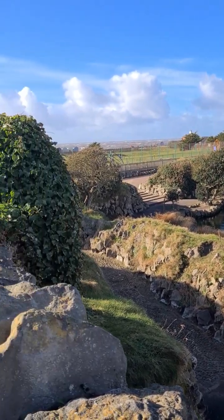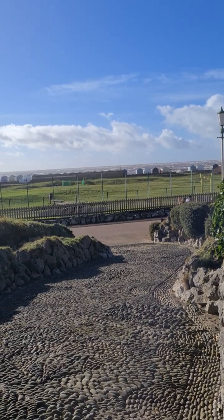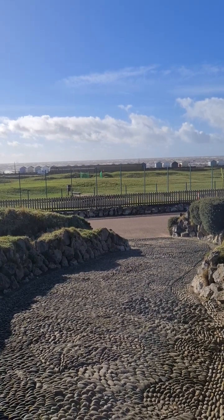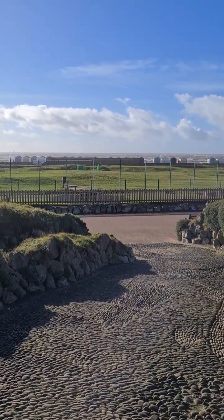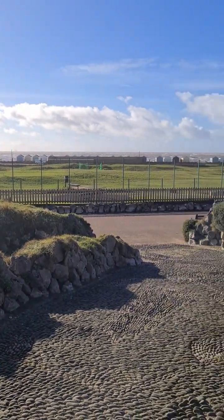And if I pan round, you might be able to see in the distance St Anne's beach huts and the sea. Now, in between us and the sea is another golfing extravaganza. It's a pitch and putt course. Quite tricky, especially in these winds today, but great fun for things to do.